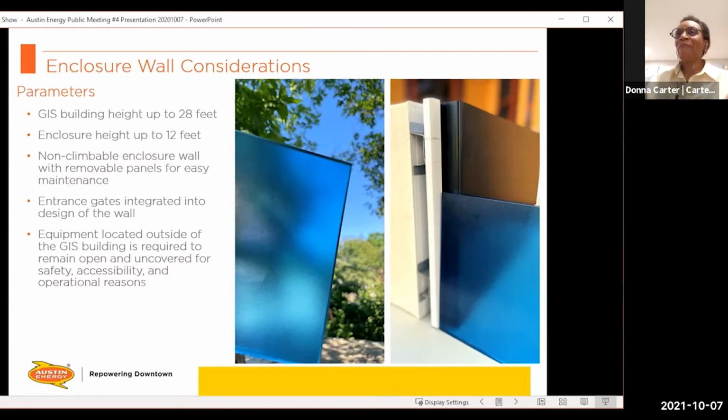We heard a lot about, can we just cover it? Can we put everything into a building? And we really can't do that because of the way all of this equipment works. It does need to remain uncovered so that you can have air around it. The switchgear itself, though, is enclosed.